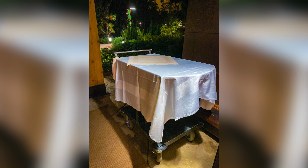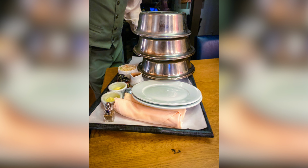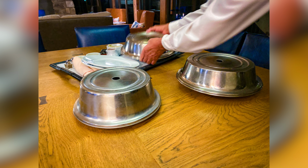So we ordered a skillet, and we could hear the guy coming down the sidewalk as he's rattling this cart, bringing our food to us. And when he got to the door, we thought we were supposed to take it. He goes, no, I set it up for you. And I was like, oh, okay. He came all the way into the kitchen and just set everything up so nicely and just kept pulling food off the cart.